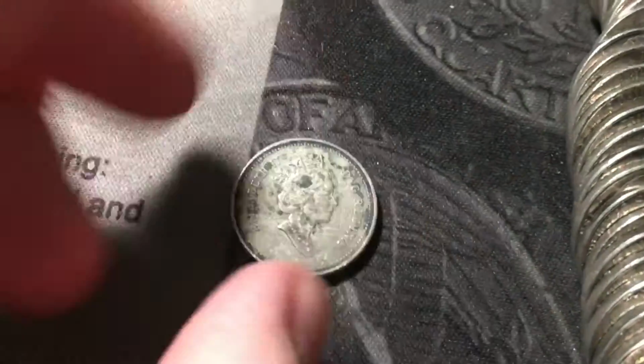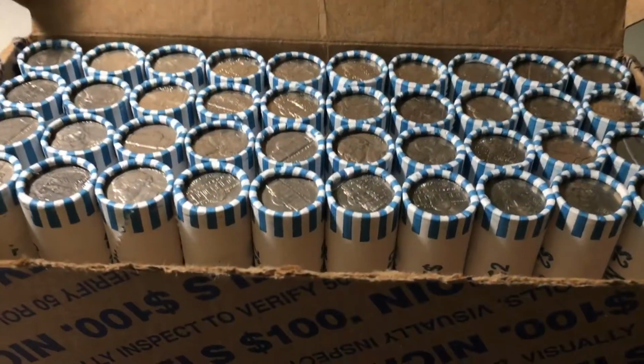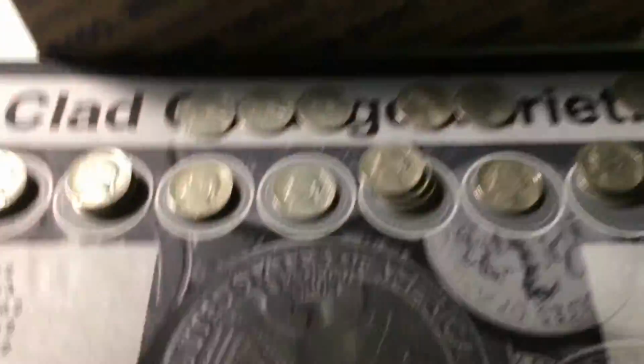And it is a Canadian with some gunk on it, and it's a 1993. Same roll as that Canadian, and we have another older Jefferson. This one is a 1940 out of Philly.